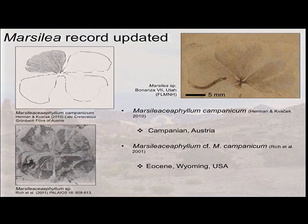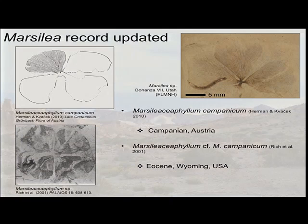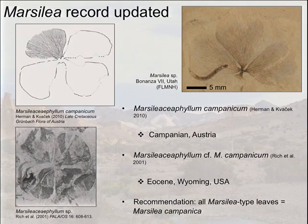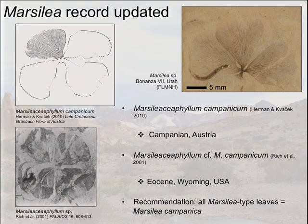So if Marsileaceaephyllum isn't a fern, we can't leave these leaves in that genus because they don't fit. And I would recommend that they all be put in modern Marsilea. Yes, we don't have the reproductive structures, and that would be ideal, but at least for the time being, why erect a new taxon for leaves that match exactly something we can find in the recent.